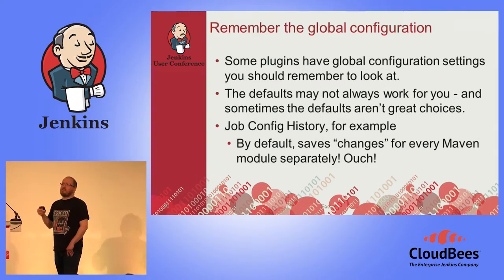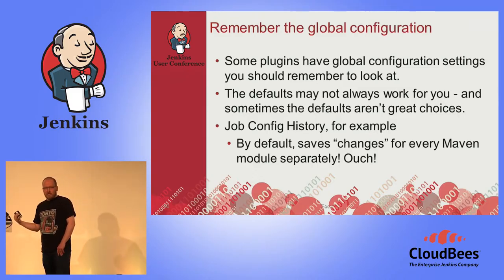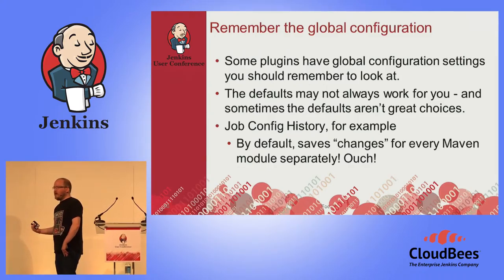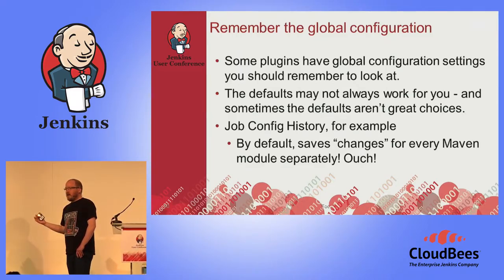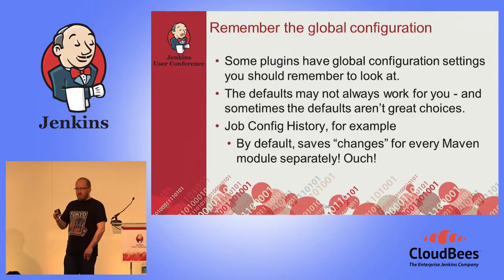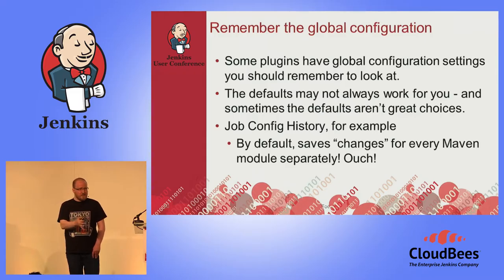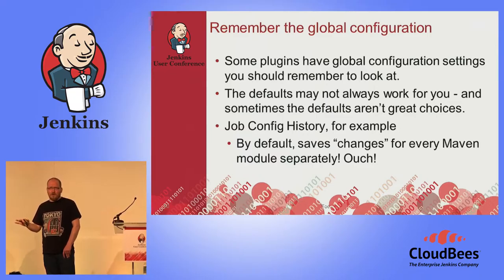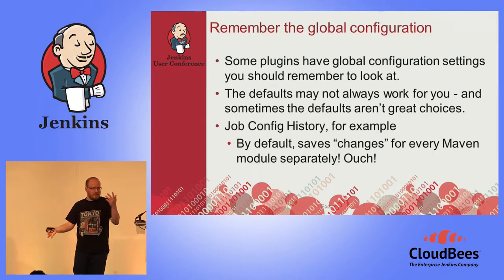When you install a plugin, always remember to check the global Jenkins configuration afterwards. A decent number of plugins have global configuration that you should take a look at. You may not want the defaults. You may want to tweak the default behavior of an otherwise great plugin. Like the job config history treats every individual Maven module as a separate job and saves each of the changes for each of those anytime you change the parent job itself, which is completely redundant, creates hundreds of tiny files for no good reason. But you can change that just by going to the global configuration and changing the settings.